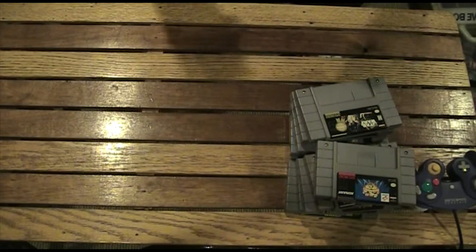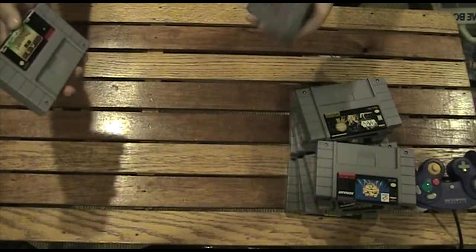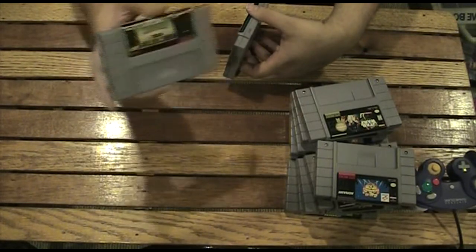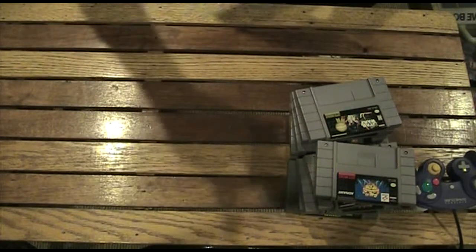I got two copies here of Super Mario All-Stars. One is a complete working copy, no problems. The other one is the board is shot. Everything's shot on it. The board looks horrible. Maybe I'll throw some pictures up to show you what that looks like.